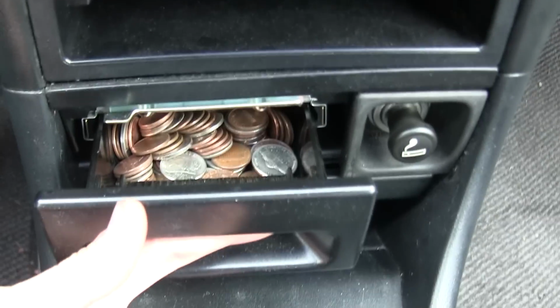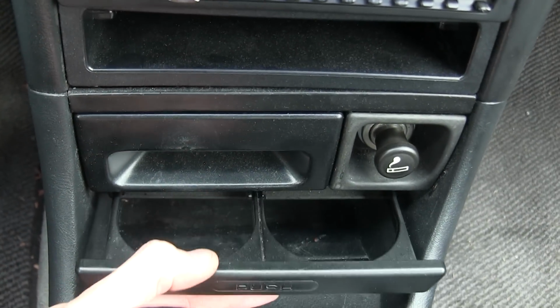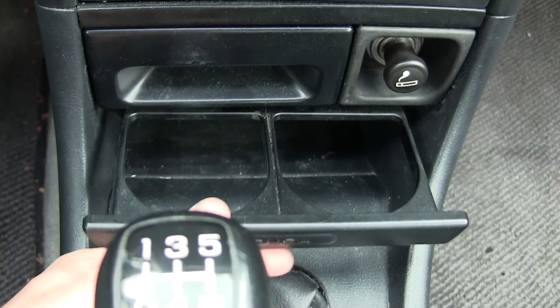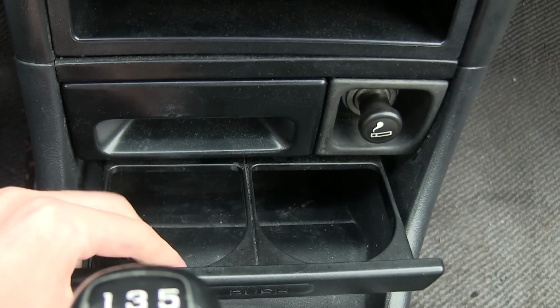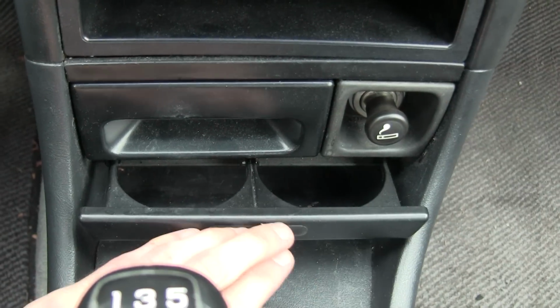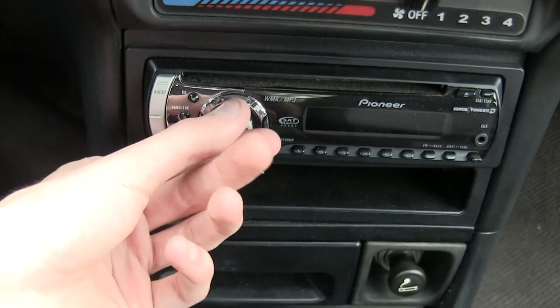Here's where I keep all my money I make from YouTube. And the world's worst cup holder. It's really cheap, and it doesn't hold many things at all, except like a soda can. So it sucks. And then when you do have something kind of tall, it sticks up in front of the stereo, and you can't adjust the volume.